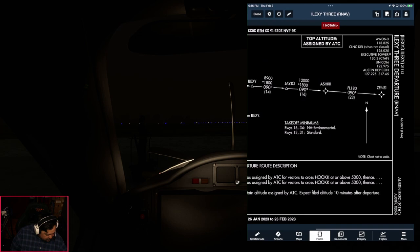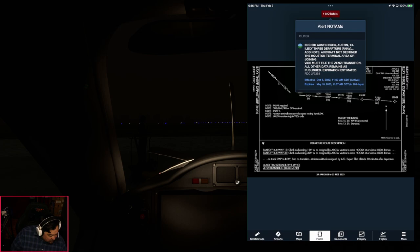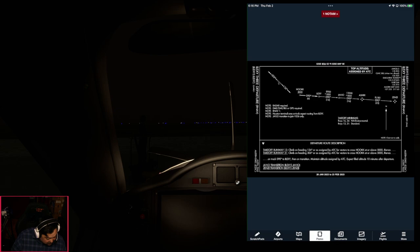Is there a second page to this? I don't think so. No. Okay. And there's one NOTAM. What's the NOTAM? Austin Executive standard instrument departure, Alexi 3. Add a note: aircraft not destined for the Houston terminal area or joining Victor 306 must file the Zenzi transition. All other data remains as published. Right. We are going to the Houston area, so we will be doing the Alexi transition, continuing all the way on to Alexi. Otherwise, you would transfer off at Zenzi. Okay.